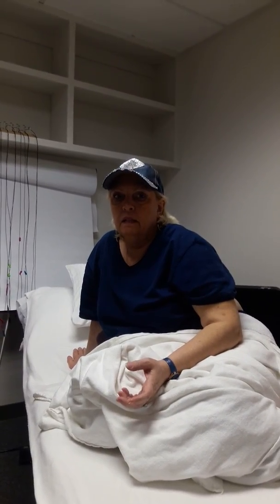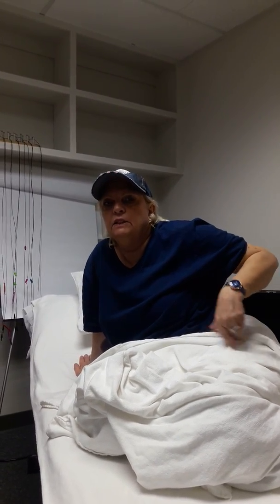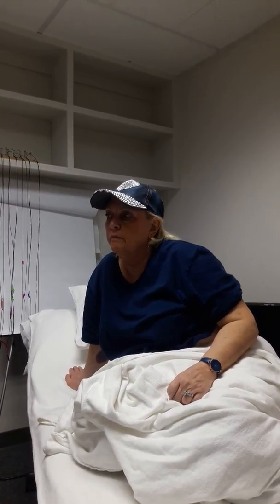And after the treatment, not only did the pain go away in that area, but some of the numbing and tingling sensations that I was getting around my hips also dissipated. And it remained that way for 2 to 3 days until we did this second treatment today.